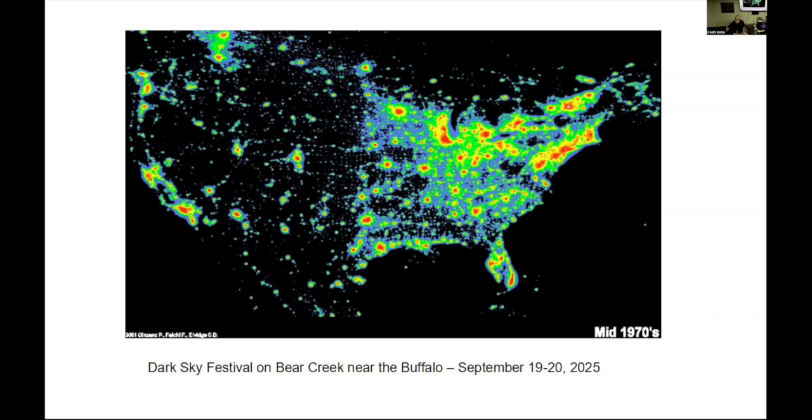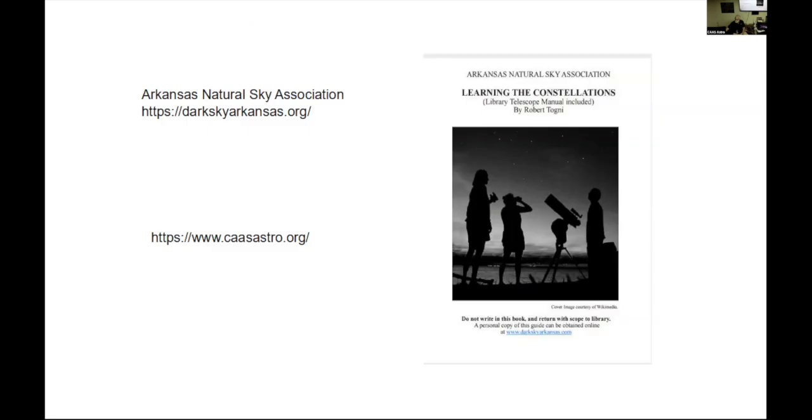But it's really about the festival, September 19. And of course, the festival is put on by the Arkansas Natural Sky Association, which is about light pollution. So there we are. That's done. Let's get out there and see if we can see where the sun went down, and we can find the ecliptic.